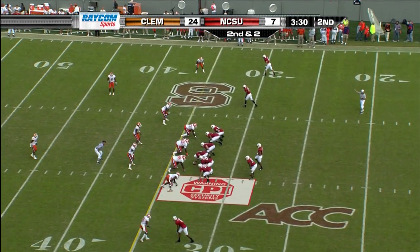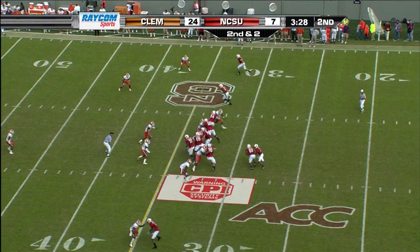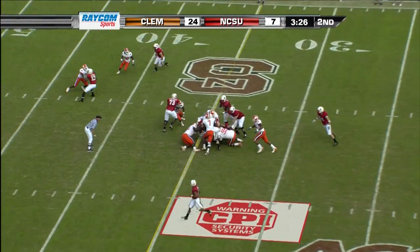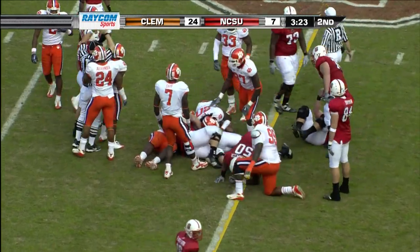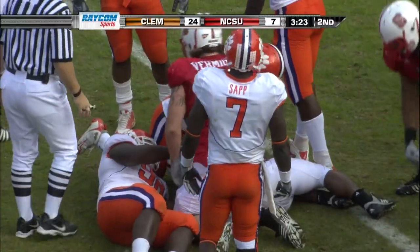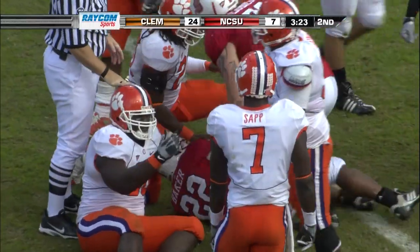5'10", 225-pounder, and he gets the job done. Here he is again. Looks for a hole, cuts it up. Gets the first down, Jenkins and Thompson on the tackle.